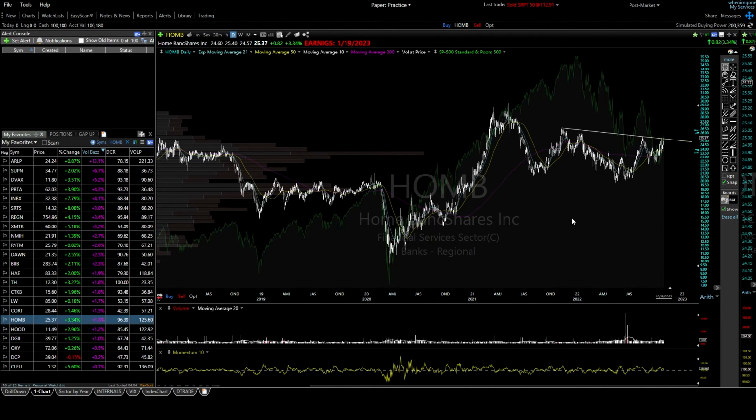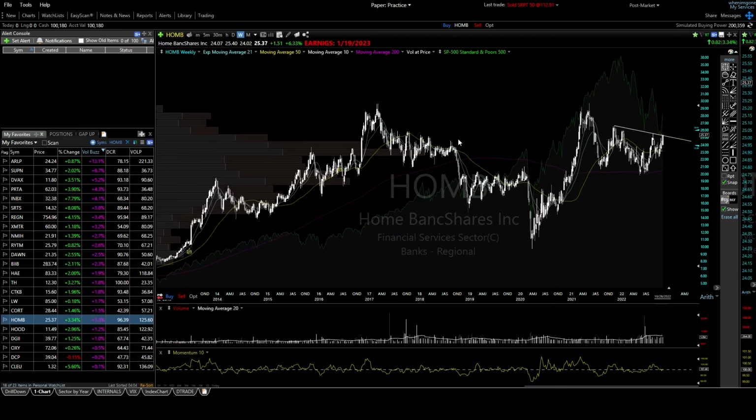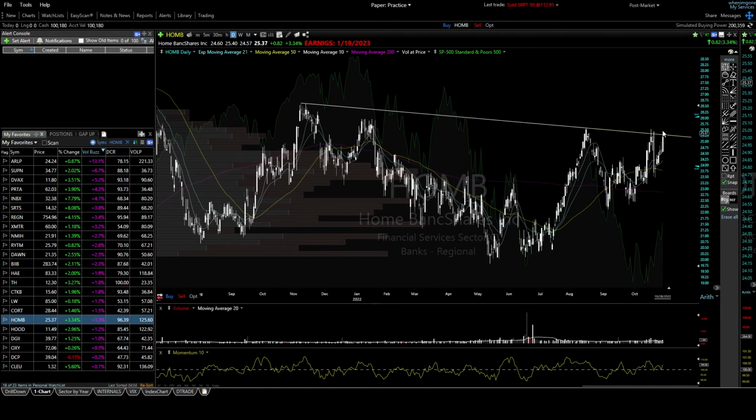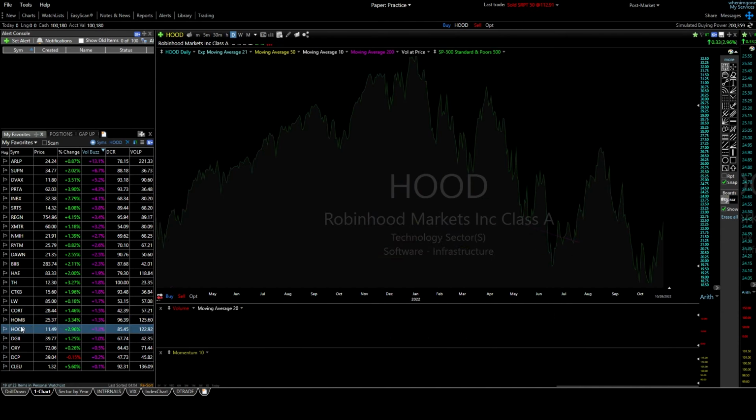Banks regional, HOMB, that's a little bit of a laggard and a very, very large base here. Let me just zoom out a little bit. Very large base. It's a little bit of a laggard because most of the regional banks have already skyrocketed. So I'm either expecting this one to just fizzle out and drop, or shoot higher very fast following the other regional banks. So be on the watch for that.